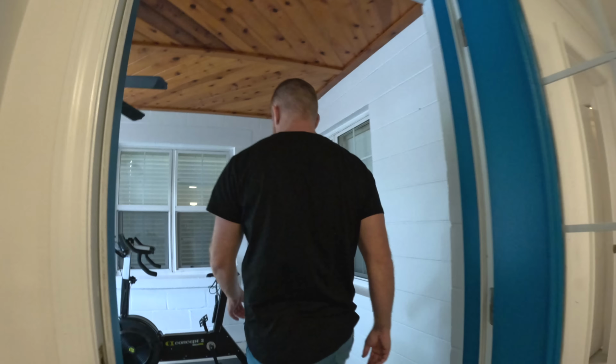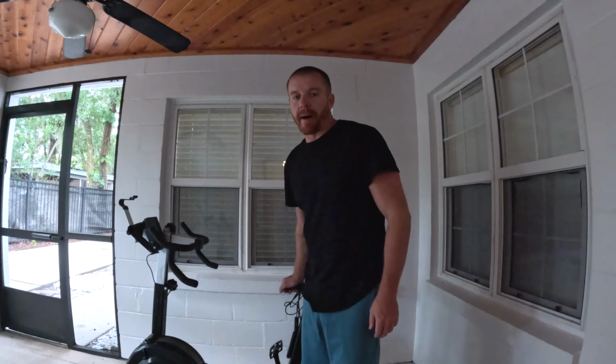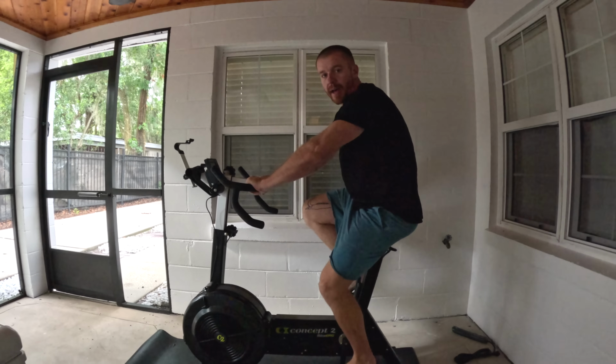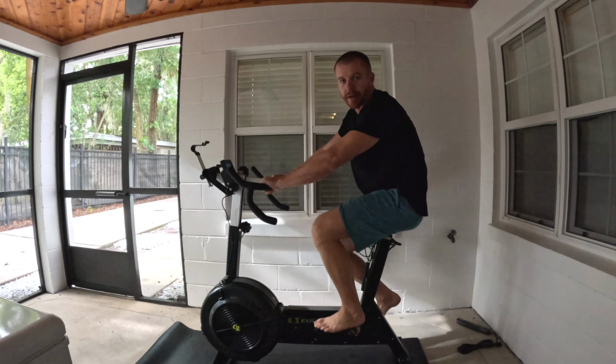This is where I wake up in the morning. I ride the bike every morning for about 30 minutes, maybe an hour, depending on when I wake up. Burning calories, baby, burning calories. Good way to start the day. You start out in the morning, get the blood flowing, get the juices working. And yeah, this is the new concept little bike there.